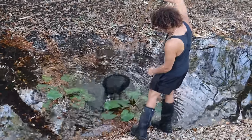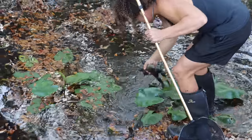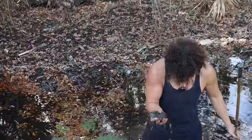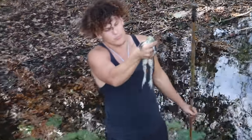Dude, what? I've been staring at this thing for a solid minute. Yeah, it's just sitting upside down. Oh, I just saw a cricket. Or not cribbit, I saw a ribbit. Dude, I think this is still alive. Yeah, he's definitely still alive. You see it? Popping its lip like that.